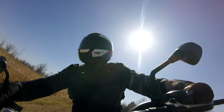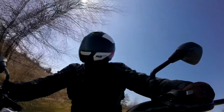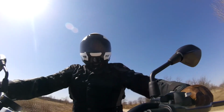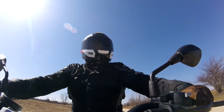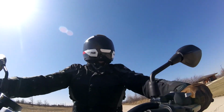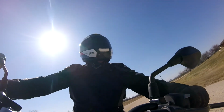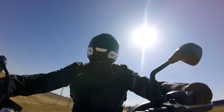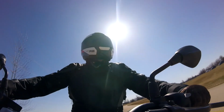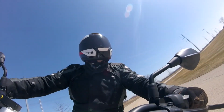I mean, I think the Himalayan is a little shorter. I got a buddy who has one, and the Himalayan is 400cc, I believe. But there's more horsepower in this bike, I believe. I think the Himalayan is like 24, 28. Ooh, this is a little curve.